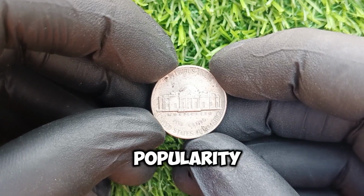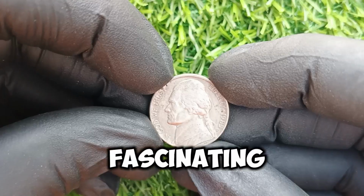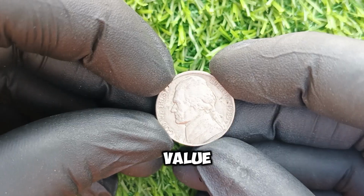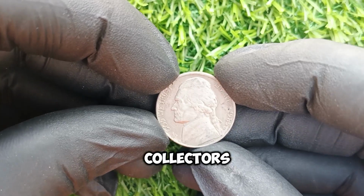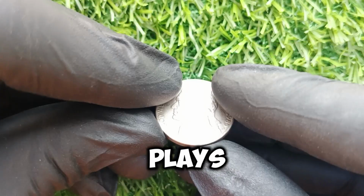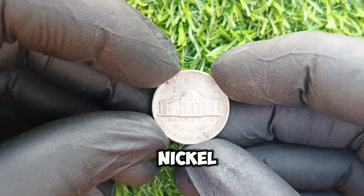The coin's popularity among collectors has grown not only because of its rarity but also due to the fascinating story of how small minting variations can drastically change a coin's value. Even experienced collectors can be surprised by how minor details influence worth. Condition plays a crucial role in the value of the 1985 Jefferson nickel.